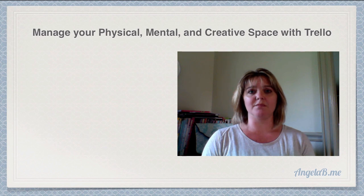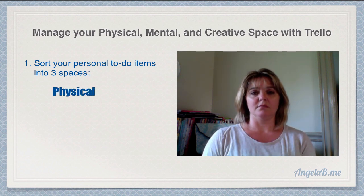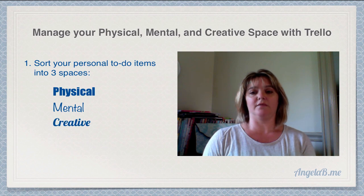It takes 2 steps. First, you sort out all of your personal to-do items into 3 spaces: physical, mental, and creative. Second, use Trello.